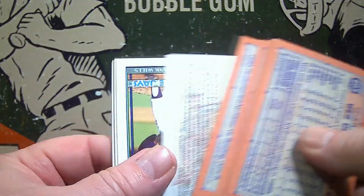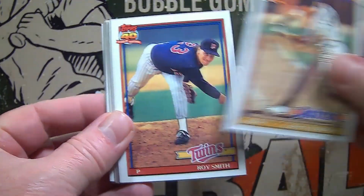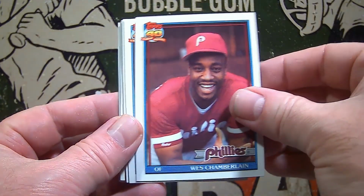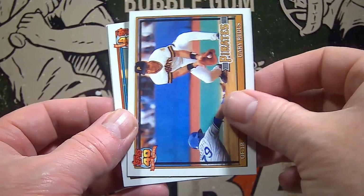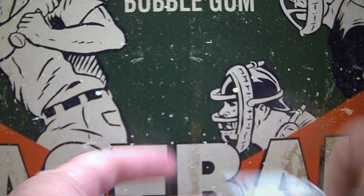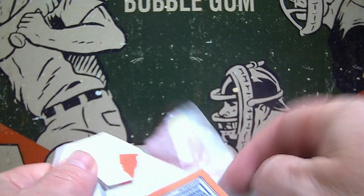Okay then, get our advertising out of the middle. Frank DiPino. There's a checklist. Who will we find? No Chipper Jones yet. A few White Sox players, a few Hall of Famers. That was a fairly quiet pack. Coming up on halfway through this stack.